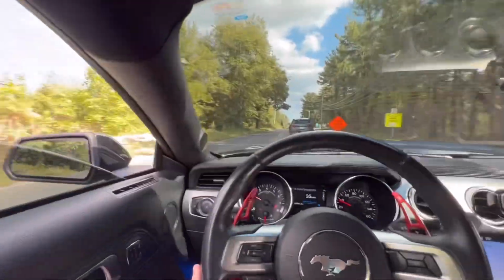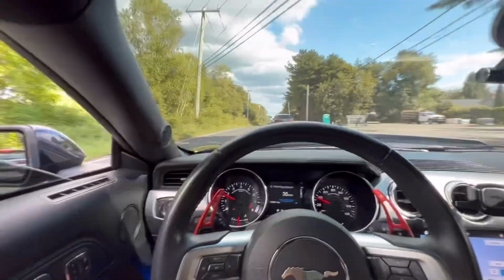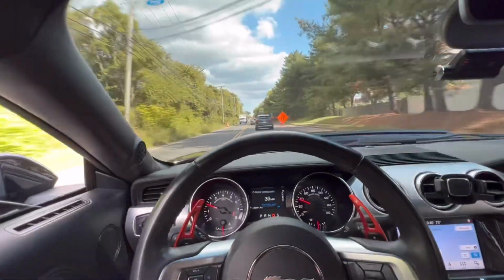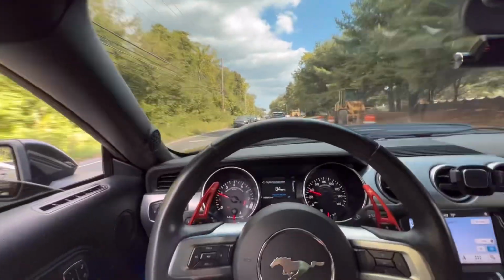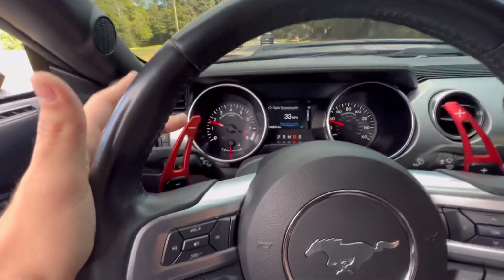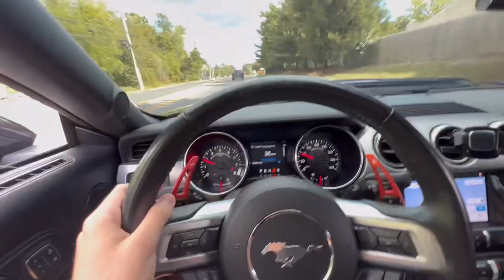Such a menace on the road. It looks like the Batmobile too. Just some casual driving. Got some traffic up ahead. I want to get some room, that way I can hit it a little bit and then let you guys hear the downshifts. I got one more road after this and then I'm going to be home, so I'll do it on that road. And don't mind my check engine light, it's because I have something under the hood that I'm not going to disclose, but yeah.